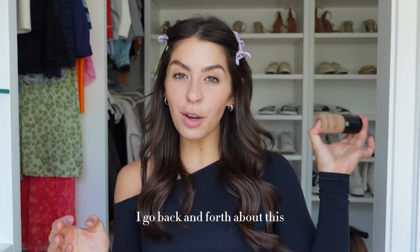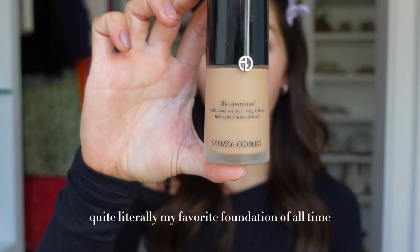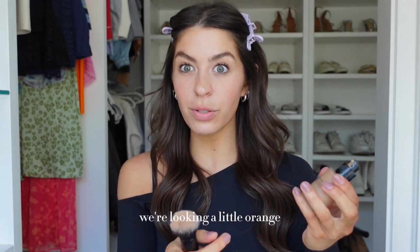That's a great question. I go back and forth about this pretty much every day that I've lived in New York. Quite literally my favorite foundation of all time, Armani Beauty Luminous Silk. I'm in the shade 7. If you see by my hands, we're looking a little orange. We gotta even this out.